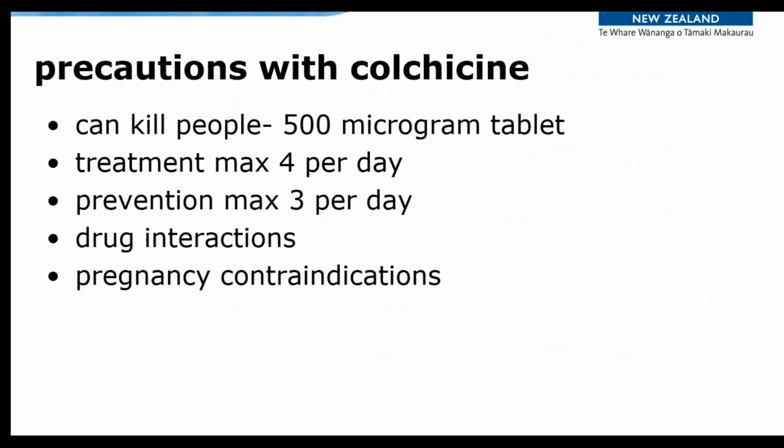Some precautions with colchicine. Those of you who went to medical school when I was there, we were told to give it every 2 hours until the patient got diarrhea. Well, the risk with that was some people got killed with liver failure. So you have to be careful. So these days we would say never go above 3 per day, maximum of 3 per day for preventing, but I would suggest 2 per day, even going down to 1 per day. There are a few drug interactions you have to watch out for, and it's contraindicated in pregnancy. But other than that, if you use it judiciously, it's probably safer than giving NSAIDs, and you don't have the problems of prednisone. But you may have to go to those other options.